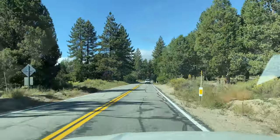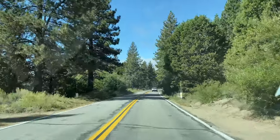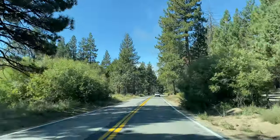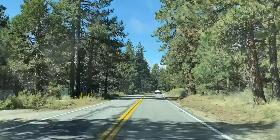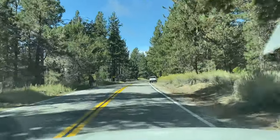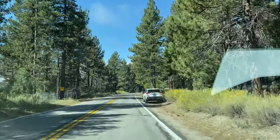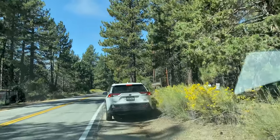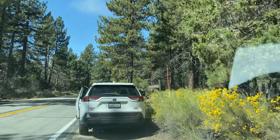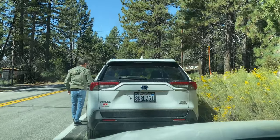Okay, you guys, so we are on North Shore Lane. When you're on North Shore, AKA Highway 38, you'll turn onto North Shore Lane and then come over here and park. I think this is where he told me to park to do the observatory. So before I record him, I just wanna say hi.